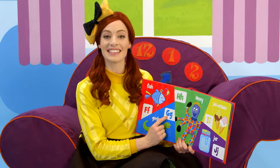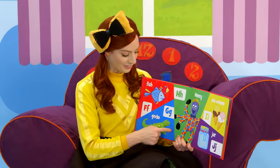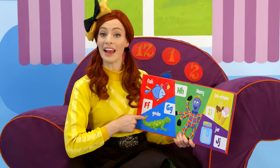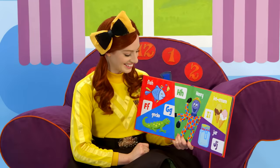G sounds like G for gecko. And a gecko looks a little bit like a lizard. In fact, he's green with yellow spots, just like Dorothy the dinosaur.